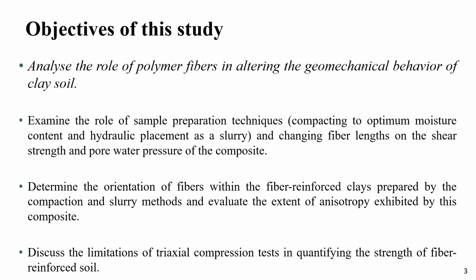Then to examine the orientation of the fibers within the fiber reinforced clays prepared using the compaction and slurry methods, and evaluate the extent of anisotropy exhibited by this composite. Finally, to discuss the limitations of the traditional triaxial compression test in quantifying the strength of this class of material.